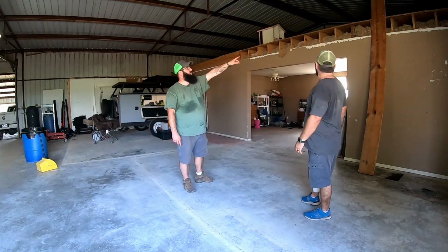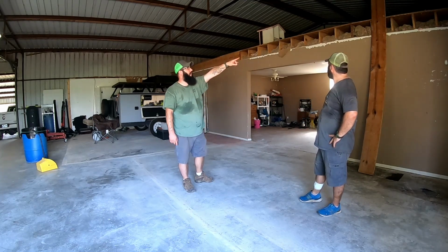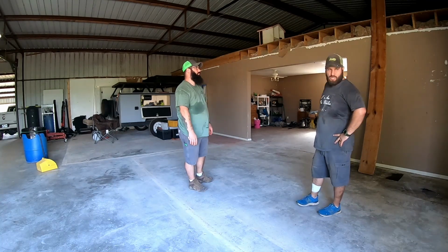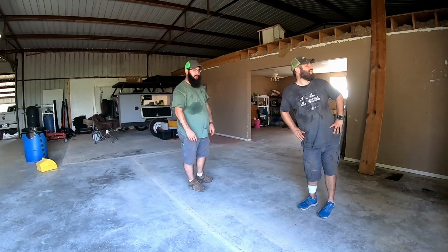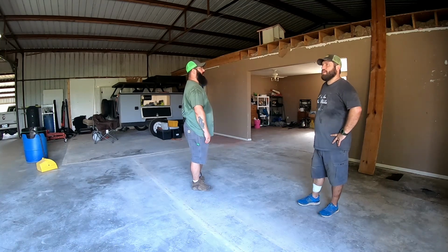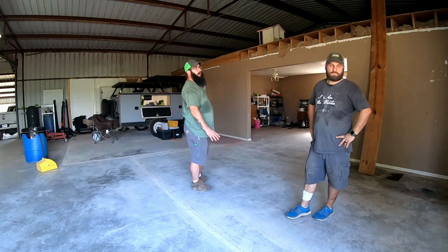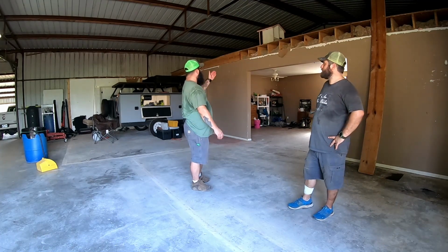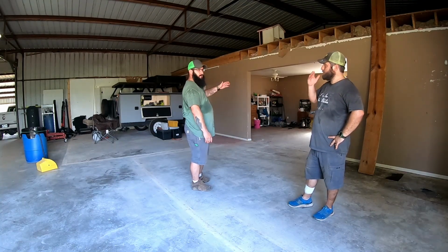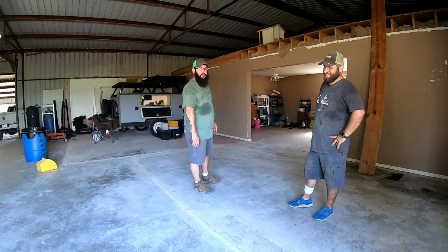All we've got left is to put these 2x10s or 12s, whatever they are, up here and cap that off. And then the residual trash and insulation, and building our little wall here. We're gonna frame that in, either do a center door or one side or the other. Matt hasn't decided what he wants. I don't care, I get to use the space.